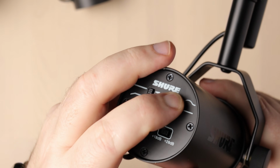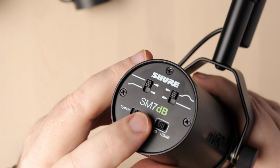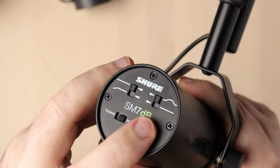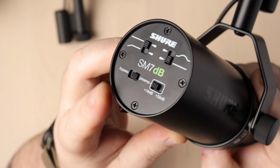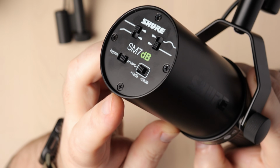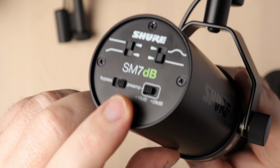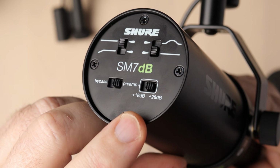And below those switches is the preamp switch. So this is the whole new part. In bypass, this mic is literally the exact same SM7B that the world loves. But when you slide it over to preamp mode, this primes the mic to receive phantom power, which runs the internal inline preamp. When the preamp is activated, and you've juiced it with the phantom power from your interface or recorder, you now have two choices: an 18 decibel boost or a 28 decibel boost.